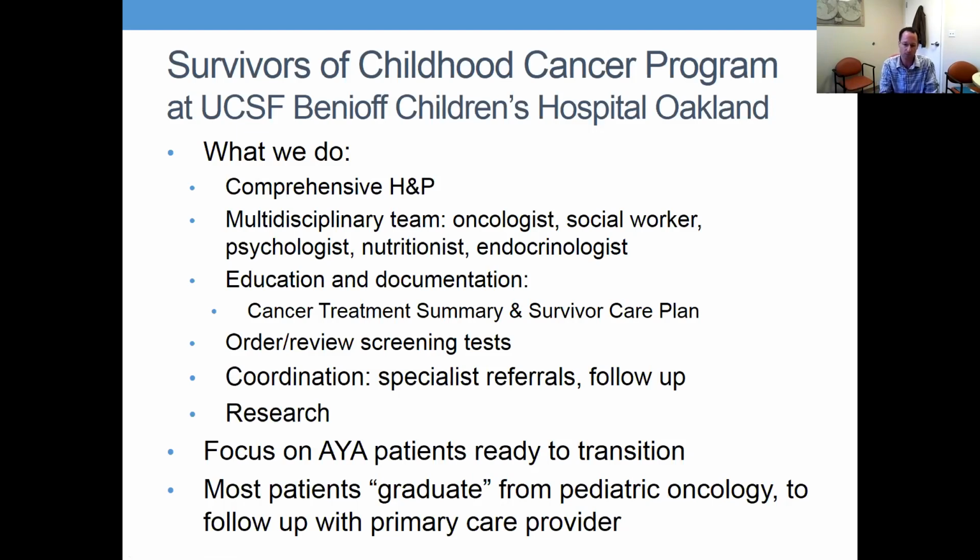But at some point, their primary oncologist goes, you know, this patient is 20, they're 8 years or 10 years or whatever from the end of treatment. It's time to move on. We're going to run you through the survivorship program and give you all of this detail and wrap everything up in a neat package so that the primary care provider and the patient have all the information they need to take it from here, and we're going to pass the torch to them.